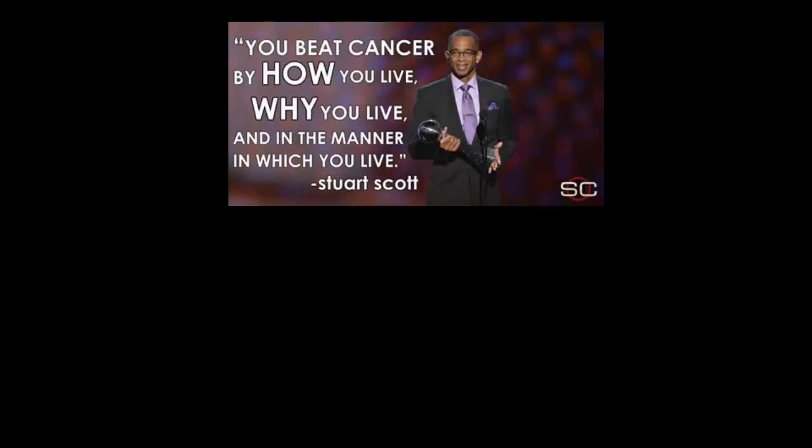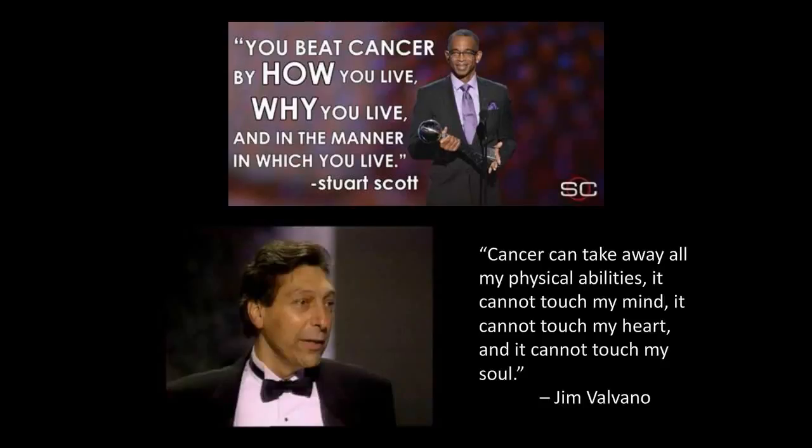I'm going to close with 2 things that I've seen. You'll know Stuart Scott recently passed from cancer. He said, you beat cancer by how you live, why you live, and in the manner in which you live. And the other quote is from the late Jim Valvano, which I've had above my bed or next to my office since my first diagnosis when I was 25: cancer can take away all of my physical abilities, but it cannot touch my mind, it cannot touch my heart, and it cannot touch my soul.